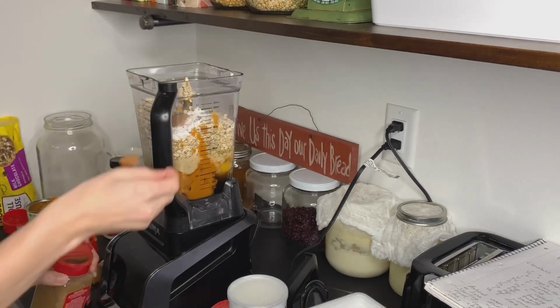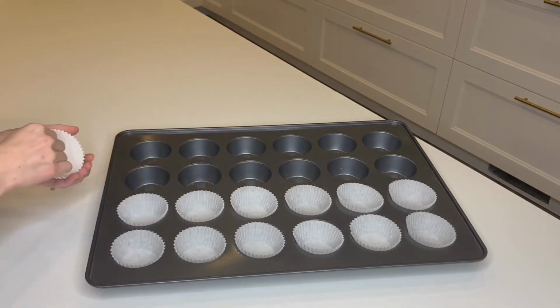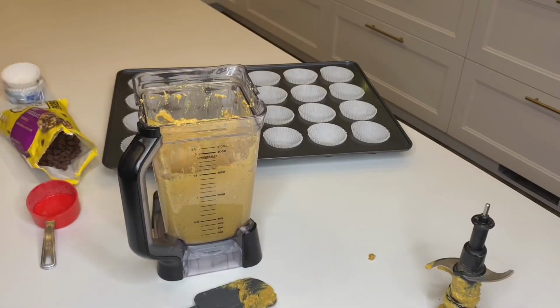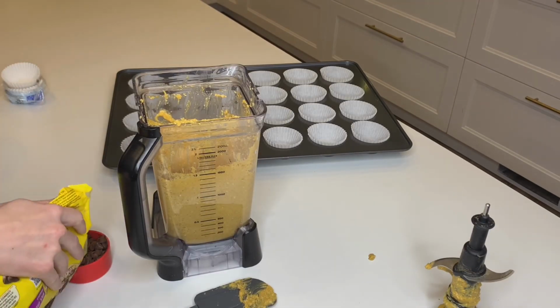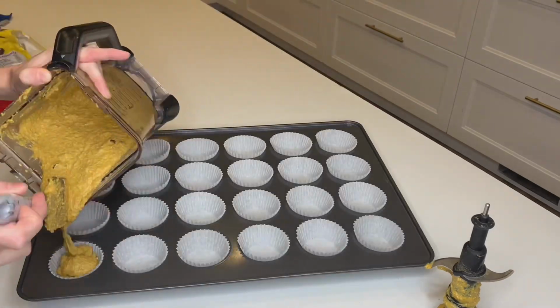I found that a blender is my preferred method for mixing up many of the batters in my recipes. This grinds up ingredients like rolled oats into a consistency that my kids like. You can also hide quite a bit of healthy ingredients like veggies that might scare off my pickier eaters. This batter here I'm making is for pumpkin chocolate chip oatmeal muffins.